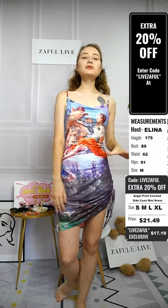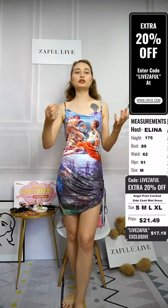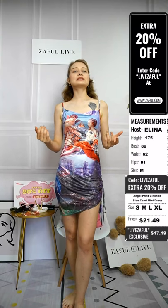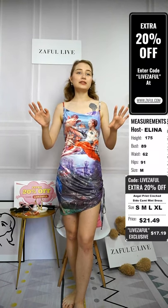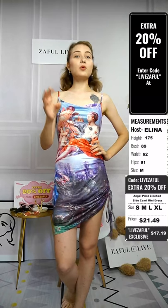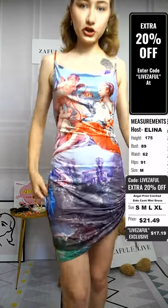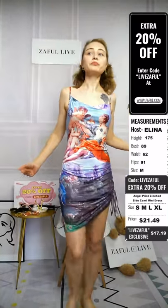Yeah, I'm wearing medium, and as I told, it's super stretchy, so even if you choose not your size, I mean if your size is large but you choose medium, don't worry, it's gonna fit you. And we have medium, small and large. Yeah, looks really so good. And I will come closer, you can see this print.